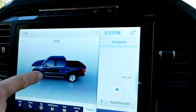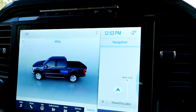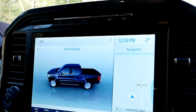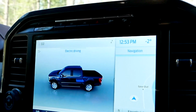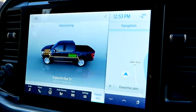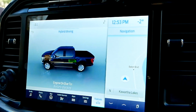And then finally, here is the very cool PowerBoost Hybrid screen. It shows you where your power is going. So I just put the truck into drive. I'm just idling forward and it's telling me I'm doing all electric driving right now. The motor has not kicked on. So you can see the power is just coming from that battery pack. Oh, and there's the engine. So now if I go, you can see the engine is running. Again, a really cool screen that tells you where the power is coming from at all times in this truck.